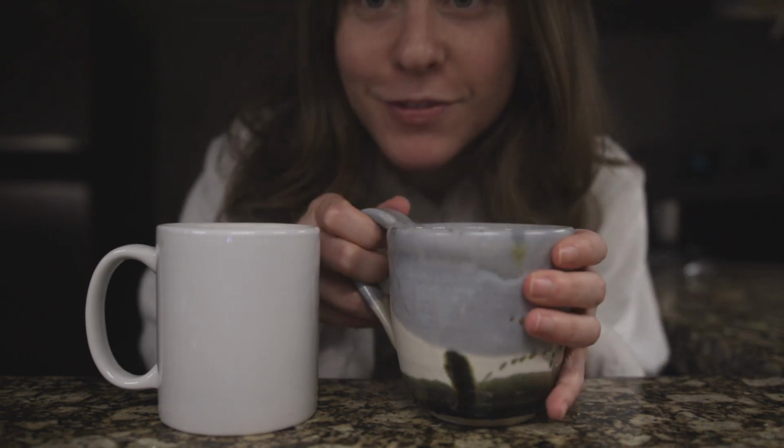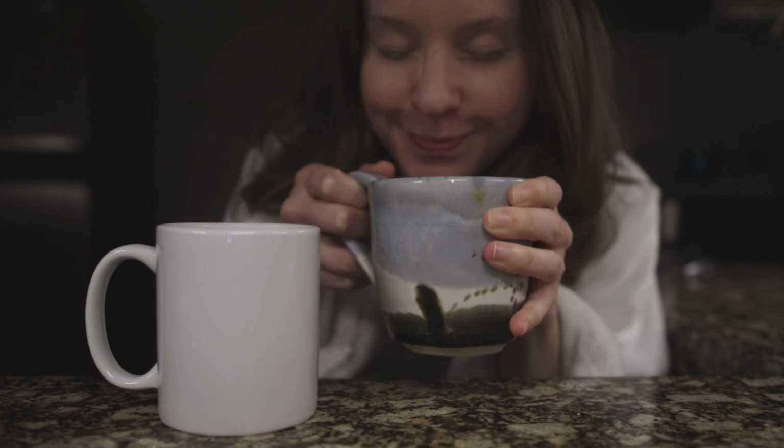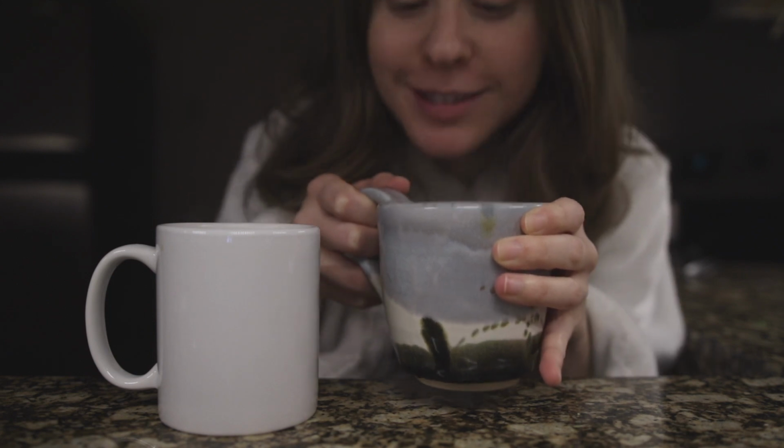It's so nice and frothy. So good, so good.